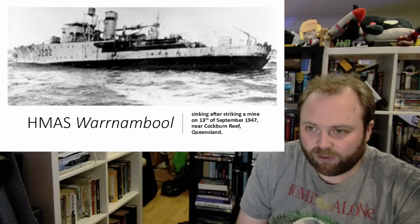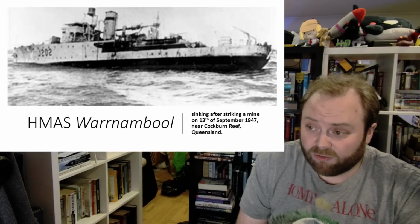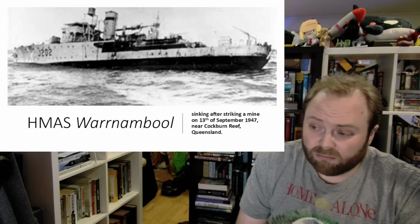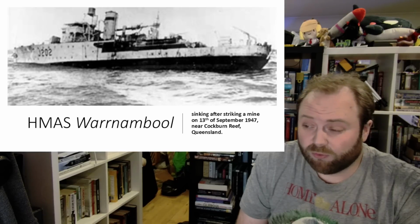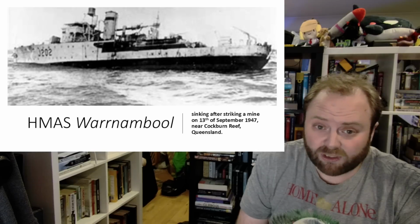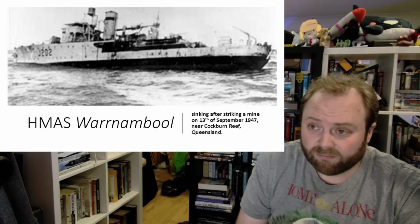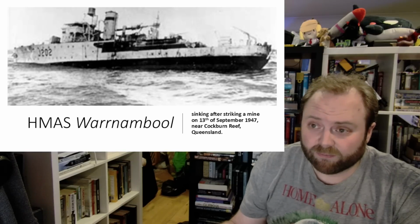She's been through so many things. She had survived so much of the war. She had finished the war with not just a 4-inch gun, but a 40mm Bofors, between 2 and 3 20mm Oerlikons, various machine guns, and depth charges. She was a well-armed little vessel. She was a good ship.